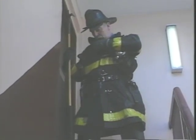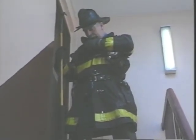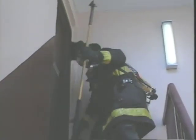Ladder 120, roof to 120. The bulkhead is chained shut. I'm going to be delayed getting to the roof. F4.